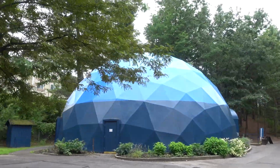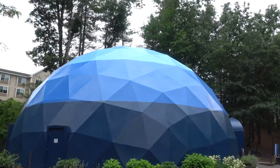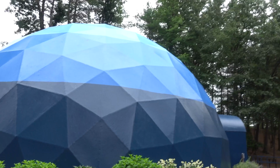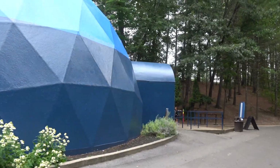Yet another mysterious blue dome. Well, the last 2 were gold and white, but there's no question what's inside here. The lineup was full when I got here. Now there's no one here, so good timing.